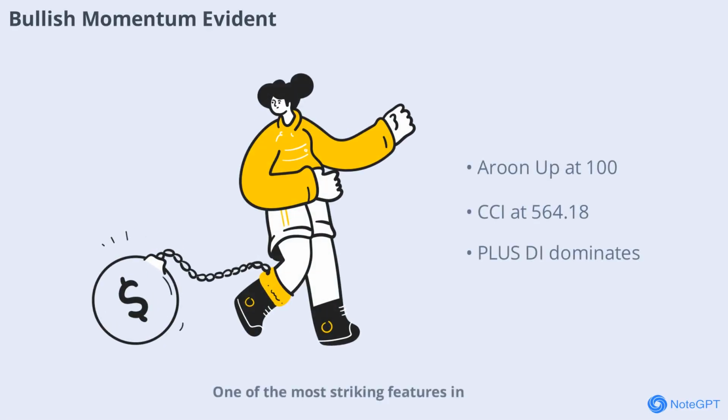One of the most striking features in ERNA's current setup is the strong bullish momentum. The ERNA indicator is at a perfect 100, signaling a robust uptrend. The Commodity Channel Index (CCI) is soaring at 564.18, deep in overbought territory, which often accompanies powerful rallies. The plus DI at 67.03 is much higher than the minus DI at 8.59, further confirming the upward bias. These numbers suggest that, at least in the short term, buyers are firmly in control and pushing the price higher.